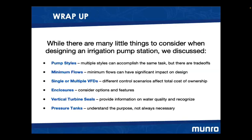Perfect. So Munro Pumps, we have Justin McDaniel with us today. Munro is in the Land F/X system where you can specify Munro pumps for your designs. Justin, talk to us more about Munro pumps. What's your specialty at Munro? What would you say your pumps are best used for?